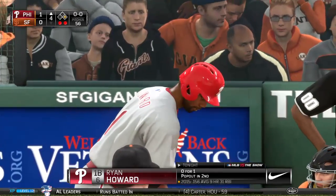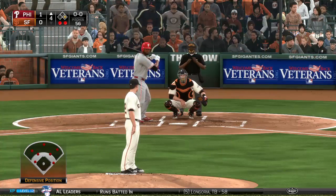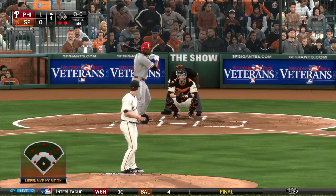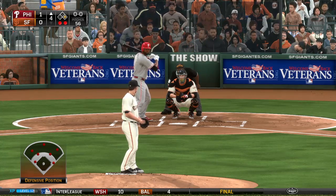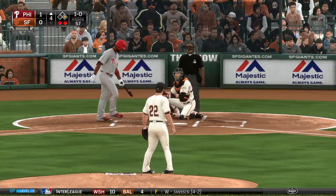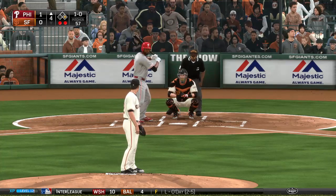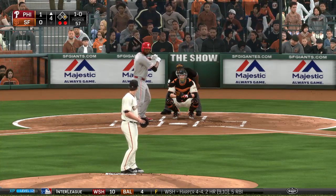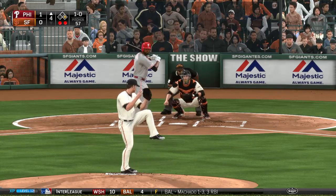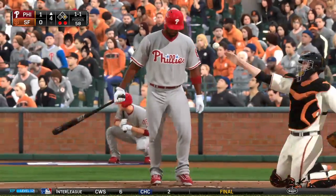Ryan Howard will dig in. He popped out his first time. First pitch coming. A fastball here as he'll take a look at ball one. 1-0. A runner on first with two away. Yeah. Now Howard waits on the 1-0. Good tailing action there. It's 1-1.